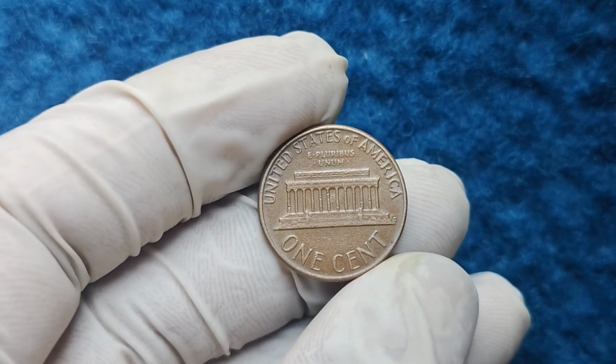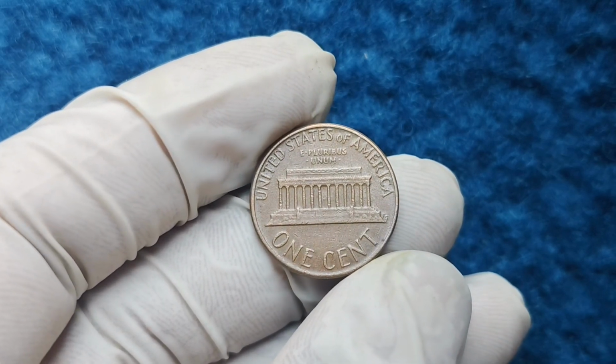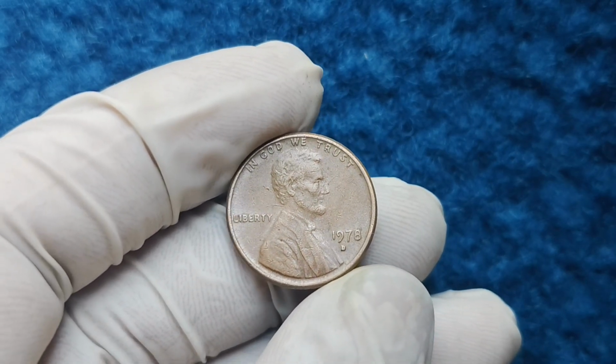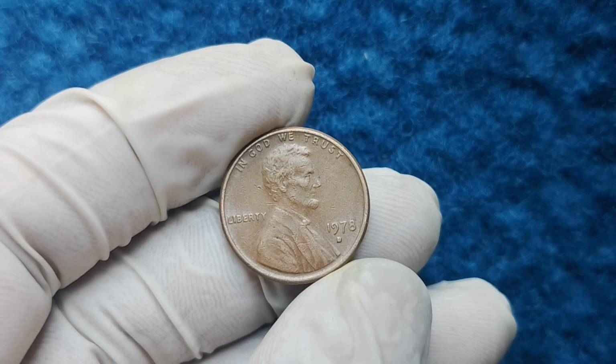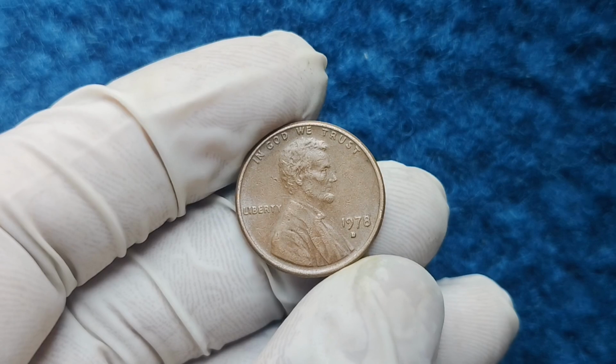Some 1978 pennies were mistakenly struck on a different type of metal, like a silver or nickel planchet. That's where the real money is, and let's not forget condition matters. If your penny looks like it's been through a garbage disposal, it's probably not fetching millions. But if it's in pristine condition, shiny, sharp, then you're in business.